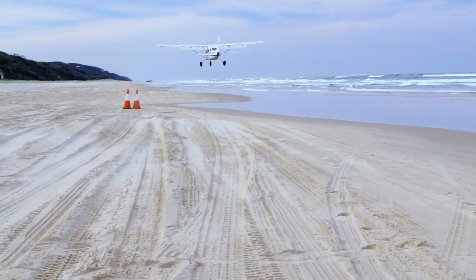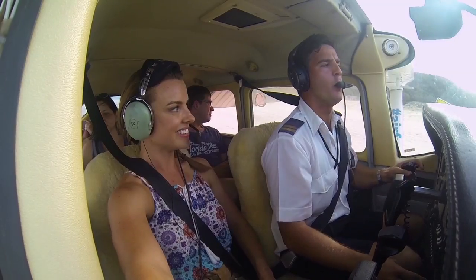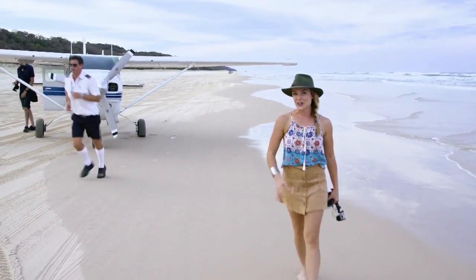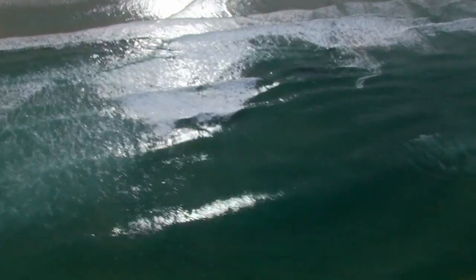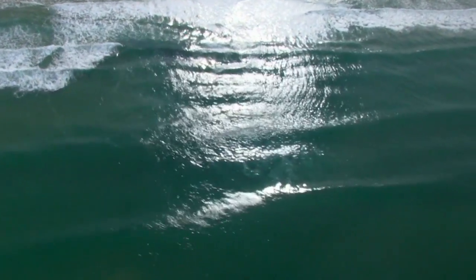They also have airstrips on 75 Mile Beach where Ali has landed. And it's safe to say, this is a first for her. Oh my goodness, that was awesome. We got to see the whole of Fraser Island all the way over to Harvey Bay. Oh my gosh, you really don't understand how beautiful this place is until you get up there in the sky and see it for yourself. It's incredible.